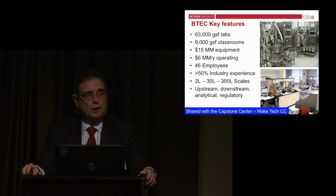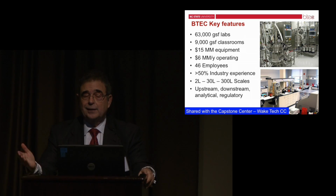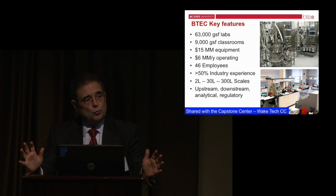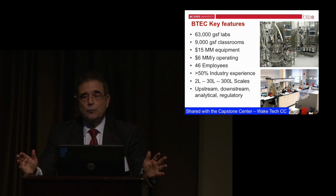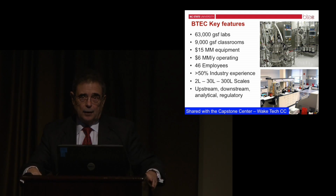This is used to pay the salaries of 46 employees. It's a big operation because this thing is really like a pilot plant. We need technicians all the way from making buffers and media all the way to actually running the large-scale equipment. About 50% of them have industry experience, which is kind of unusual for a university. But this is great for the students because they get to hear about this manufacturing stuff directly from guys that actually make a living or have made a living doing it. So it brings an extra flavor to it.